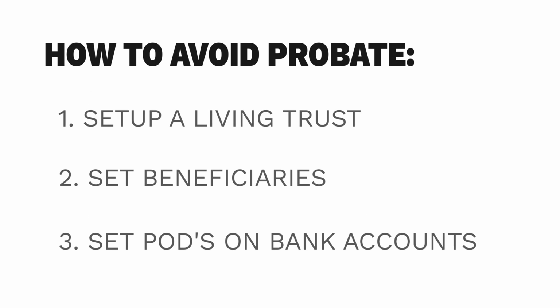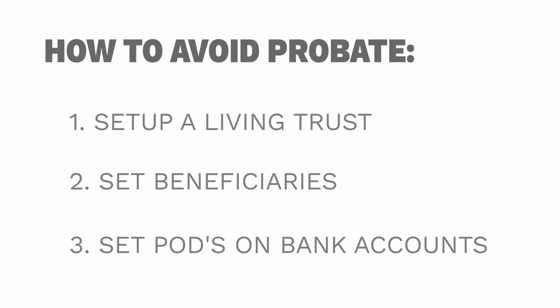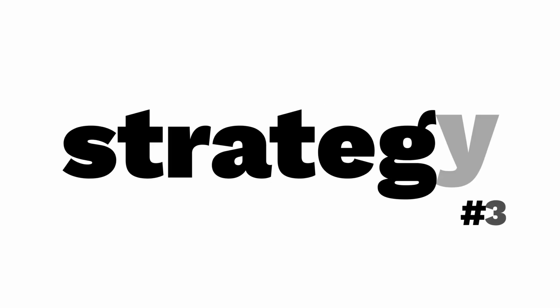your money. The third thing that you can do is set payable on death beneficiaries on any bank accounts that will allow it. Some bank business accounts will not allow a payable on death, but most personal checking accounts will. All right, let's move to the third strategy.